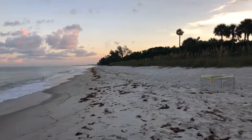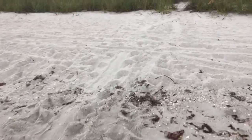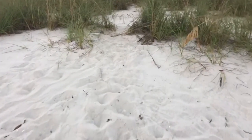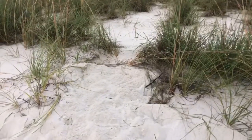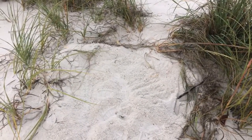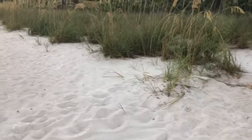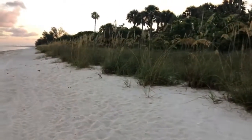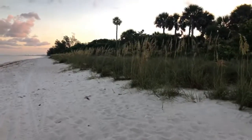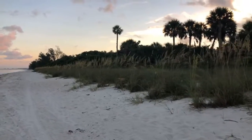We didn't make it down to this end of the beach yesterday. Here's an old crawl track from yesterday. This was an unsuccessful crawl, a false crawl. But the good news is that if it was a successful crawl, she made it up into the dunes. That's where we want those sea turtles. We want them up high, even into the sea oats. That's fine. They're allowed to go into the sea oats. We aren't. Those are protected by law. All these beautiful sea oats, all the grasses along the dune line.